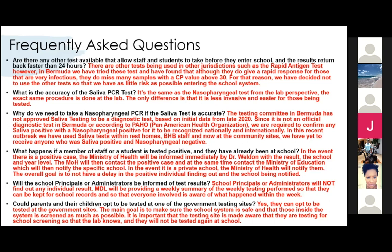The testing committee in Bermuda has not approved saliva testing to be a diagnostic test based on data from late 2020. Since it is not an official diagnostic test in Bermuda, or according to the Pan American Health Organization, we're required to confirm a positive saliva test with a positive nasopharyngeal test for it to be recognized nationally and internationally. They also make the point that for the recent outbreak, they've used saliva tests, and no one who was positive in the saliva test was negative in the other test. So far it's 100% accuracy.